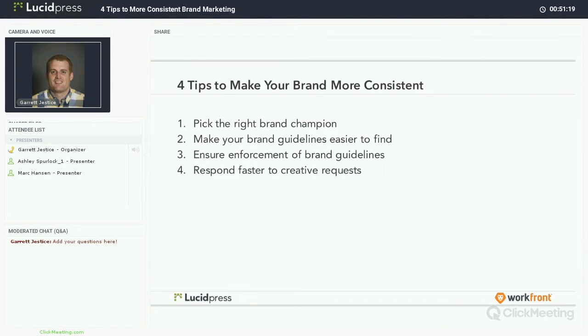So I think that brings us about to the end. Just to sum up what we talked about today, the 4 tips to make your brand more consistent are: 1, pick the right brand champion; 2, make your brand guidelines easier to find; 3, ensure enforcement of those brand guidelines; and 4, respond faster to those creative requests.